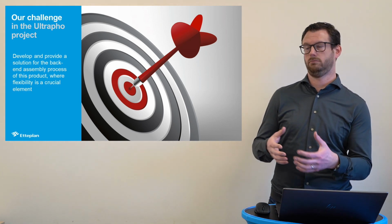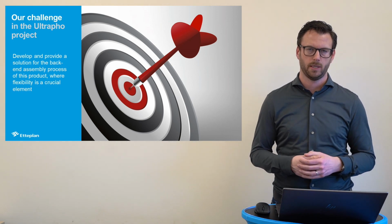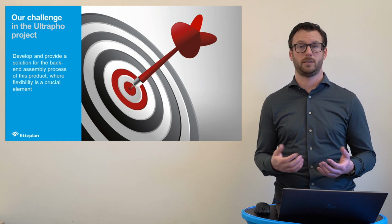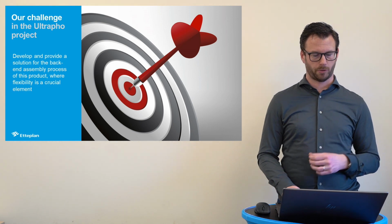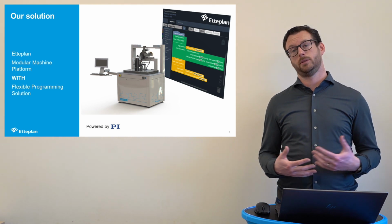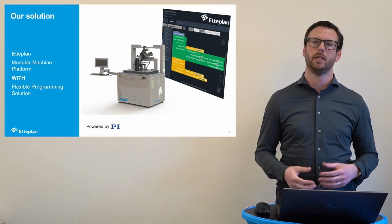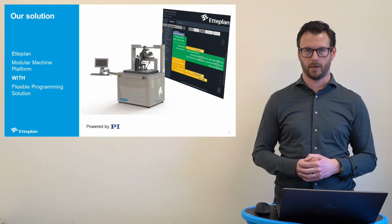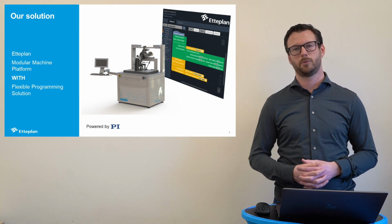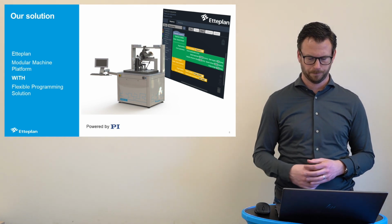to cover the changes that were required. So the system needed to be flexible and also reliable for the changes that we had to make for the product. So our solution was to come up with a flexible software solution called flexible programming solution, together with our R&D setup, in order to help then these partners in this project to overcome the challenges with flexibility and changeover times.